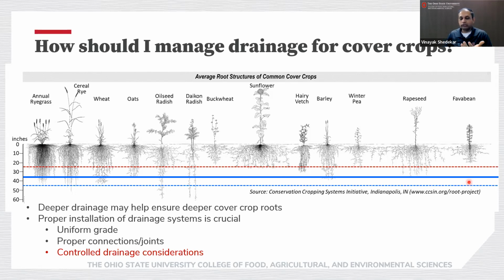and which includes making sure that you have uniform grade. You don't have dips in your laterals when someone is installing them. You do have drainage technology that is more advanced now that does an excellent job of grade control, but it is still very much operator-driven technology. And you just want to make sure you hire the right contractor who has a good track record of installing drainage, and then make sure that you're getting uniform grade across.